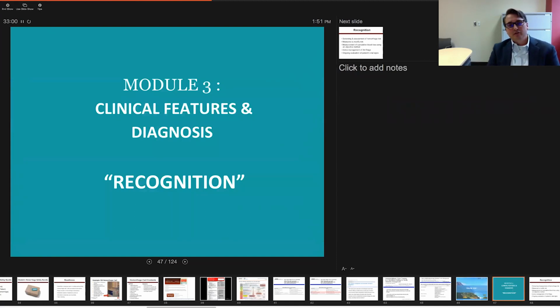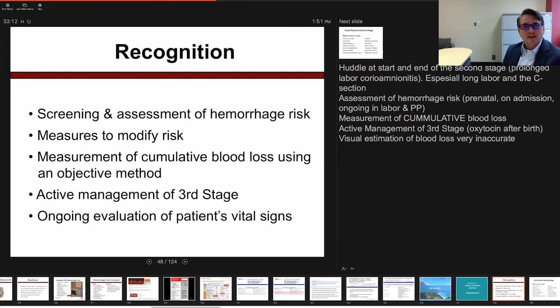This is module 3. We're going to talk about diagnosis of postpartum hemorrhage, specifically recognition and ideally early recognition. Components of recognition that I wanted to highlight are what you would do to screen and assess women who are coming in to deliver, what you might do to decrease their risk of hemorrhage.